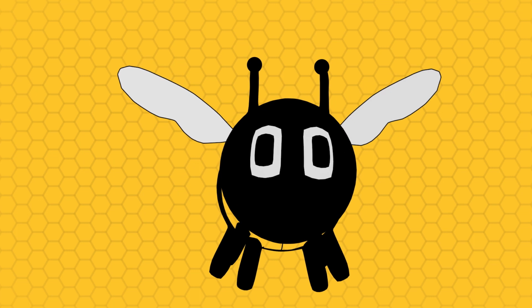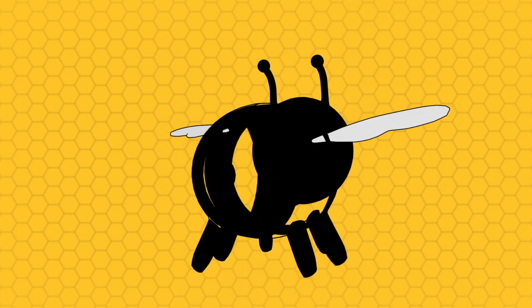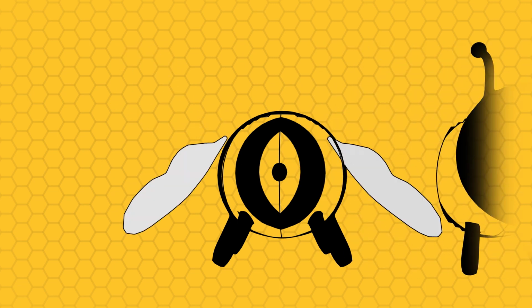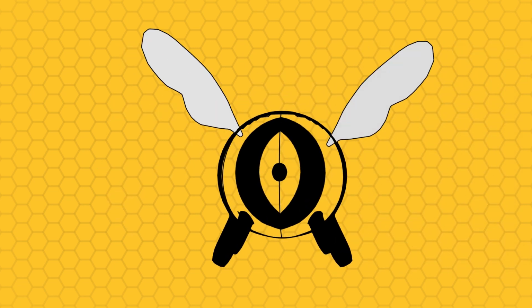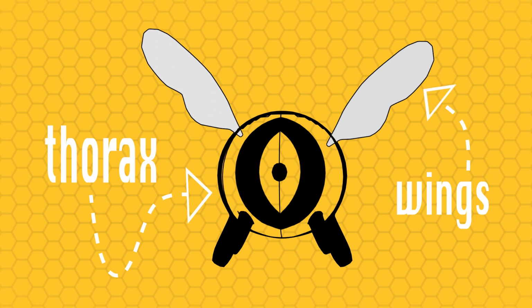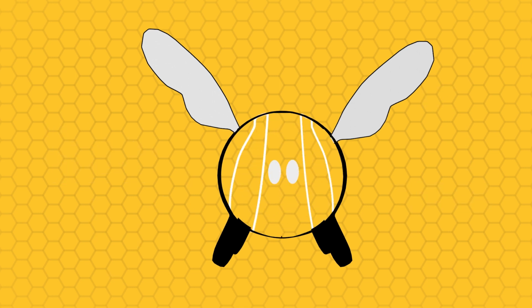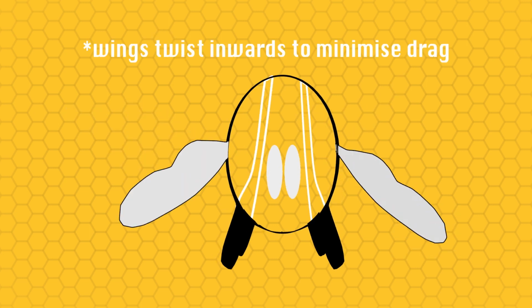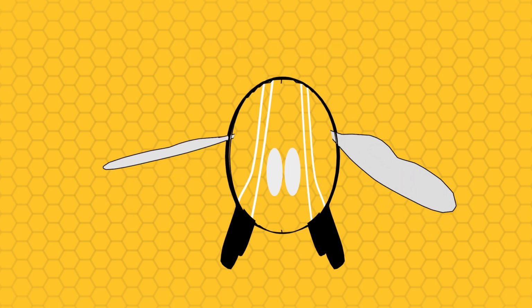What this means is that they conserve energy by using other muscles inside their body, and they actually flex parts of their bodies. The way this works is they have their thorax, and their wings are attached to the outsides of their bodies. But inside of them, they have different sets of muscles. Some run from top to bottom and some run parallel through there. And what they do is they press their body this way or this way to move those muscles.